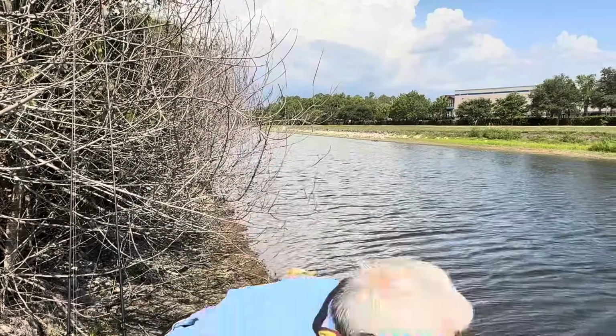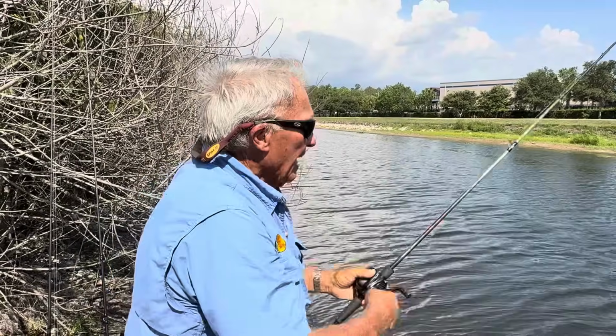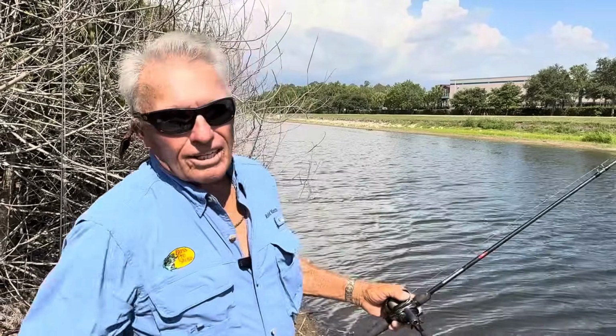And if I miss a fish, and sometimes they just boil at it, they don't even hit it, they just kind of boil the water, I'll pick this up immediately, throw past where they boiled. Throw past it just a little teeny bit, and then just drag it along, and it's usually real quick.